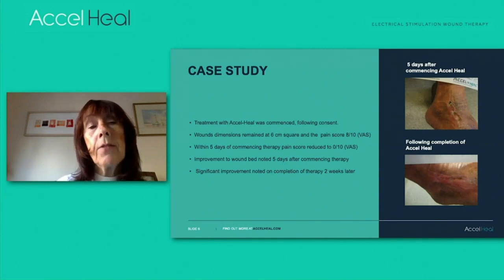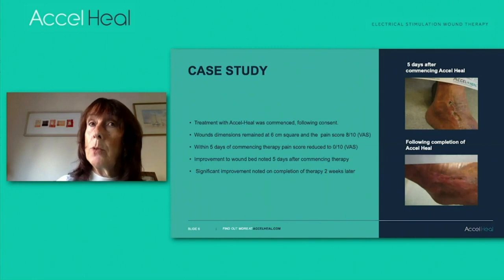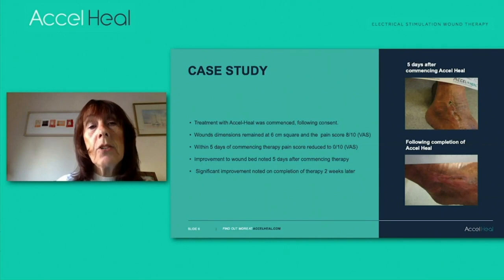Within 5 days of commencing the therapy, the pain score was reduced to 0 out of 10. We were a bit concerned about this lady's skin in terms of her previous allergies to adhesive dressings, so we continued twice weekly dressings in order to keep an eye on her skin. But actually she had no problems with the electrode pads at all.